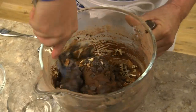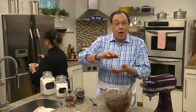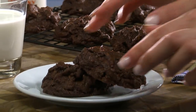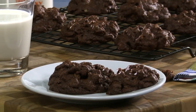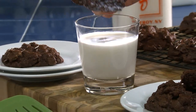We'll spoon the batter onto a couple of cookie sheets and bake them off until the edges are set and the tops are still a bit soft. After they cool on a wire rack, it's time to taste test them for yourself. What you'll find is a cookie that's a bit chewy, really chocolatey, and a little crunchy, all at the same time. They're so good, these might just become your new favorite too.